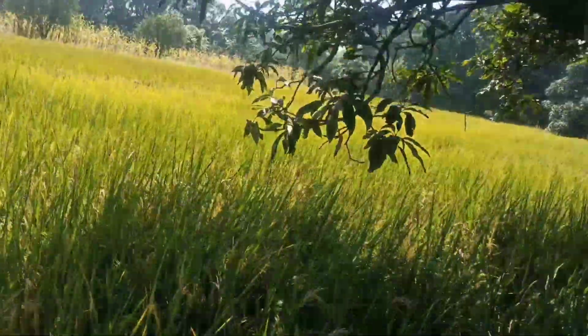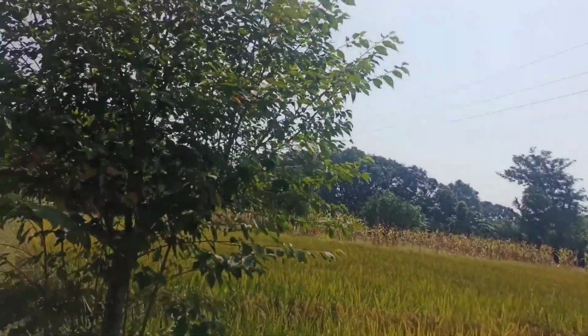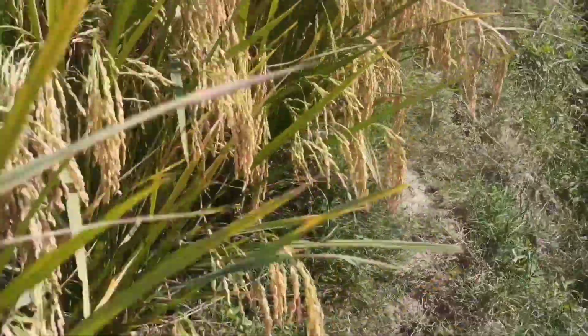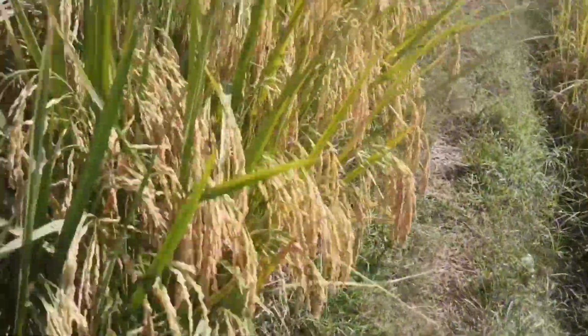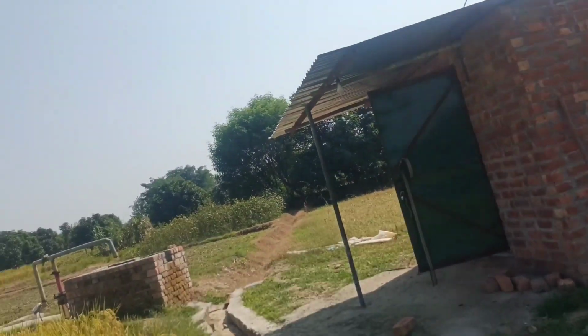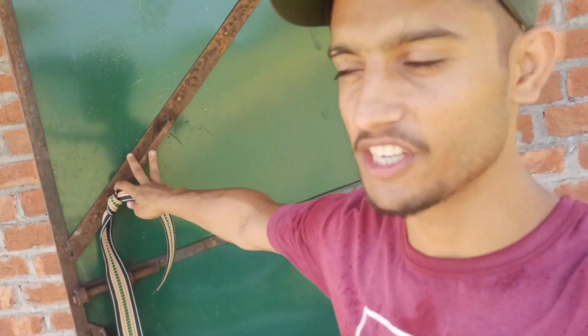And that portion is for the crop of maize. And this is just a little tree. This is the crop which is ready to harvest, because you can see the color is turning yellowish from green. And this is the control room where we store our equipment related to the farm. But unfortunately I can't show what is inside because of privacy issues.